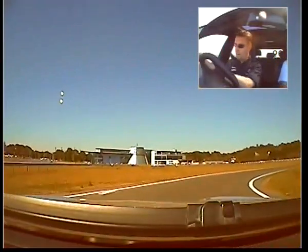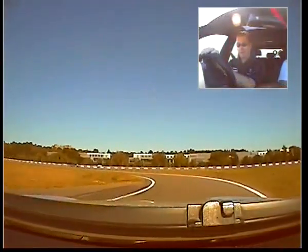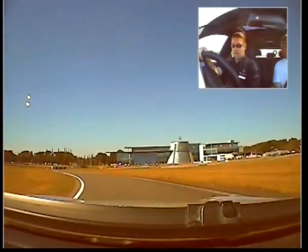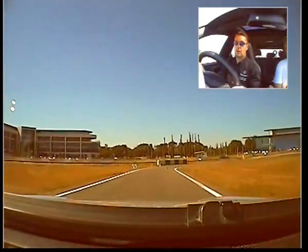And we've got the car moving around the track at a reasonable speed now, haven't we? We have. But notice I'm not busy behind the wheel. I'm not trying to drive as fast, I'm trying to drive as smooth.